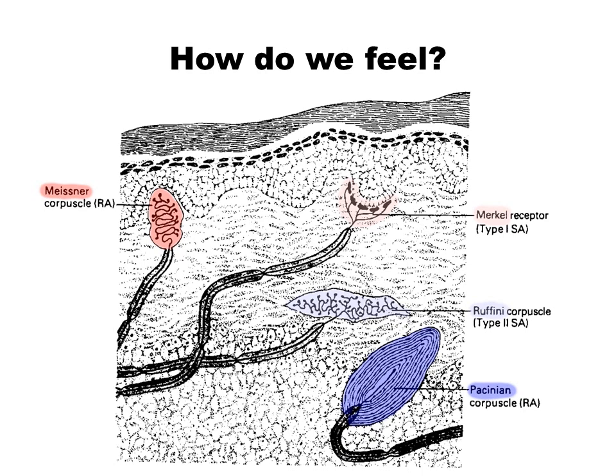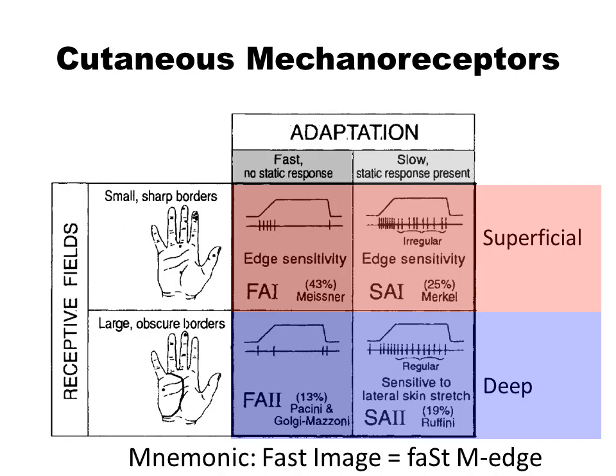And this is something which makes everybody's eyes glaze over, but what does this actually mean? So here's a way to understand it and also to remember for tests. The fast adapting receptors are sensitive to change and movement, and fast receptors have an S sound in their name, Meissner, Pacini. The slow adapting receptors sense static findings. Those are the Merkel, Ruffini.